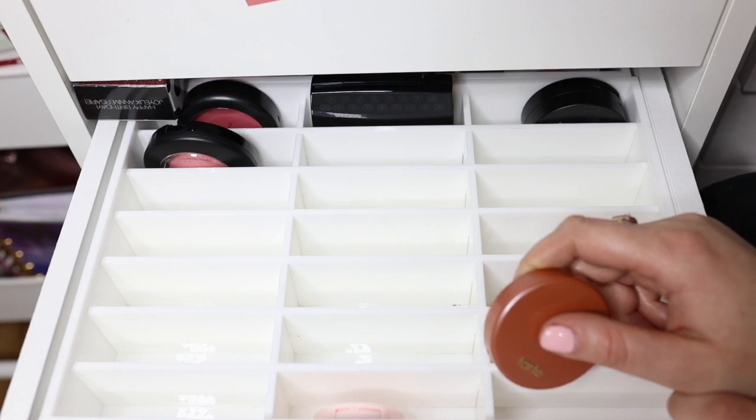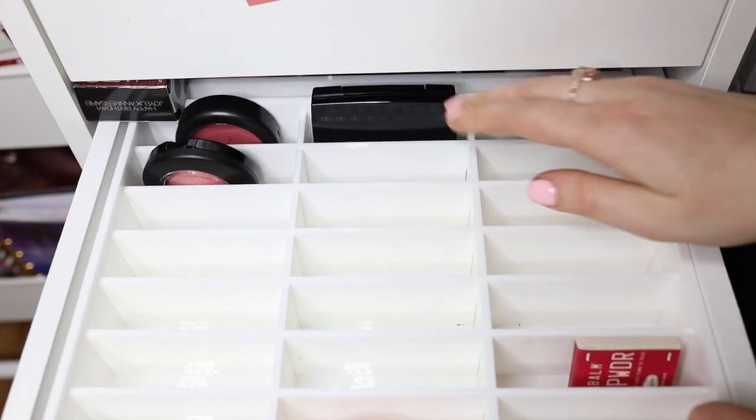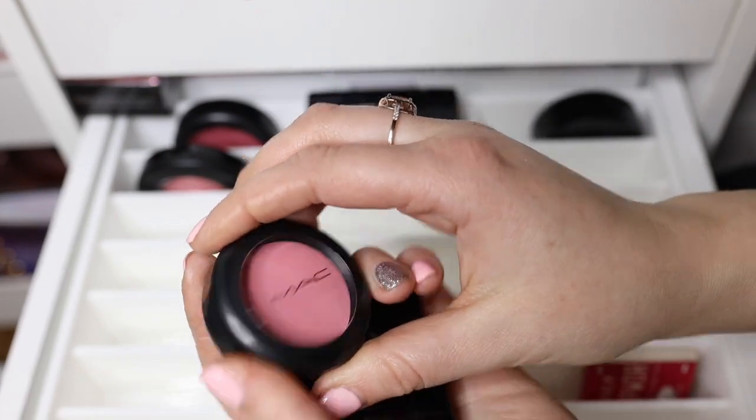Yeah, should I keep it? I might just keep one of the darker ones. Plus, it's a smaller one, so in terms of storage, it's a lot easier to store.